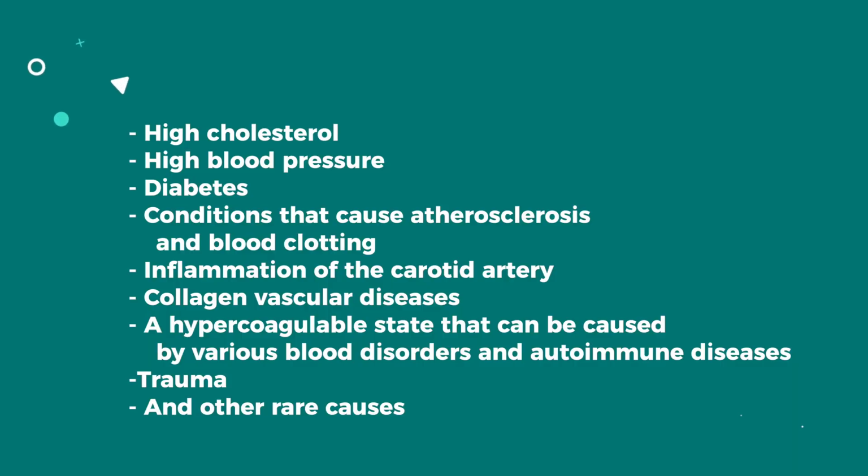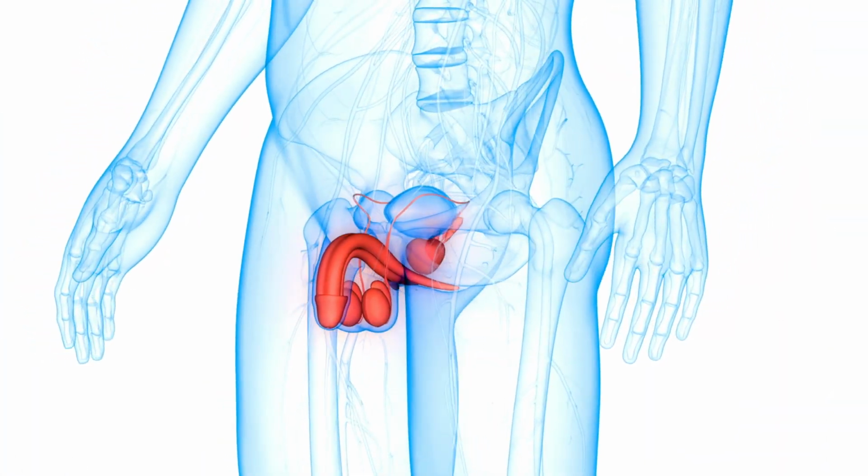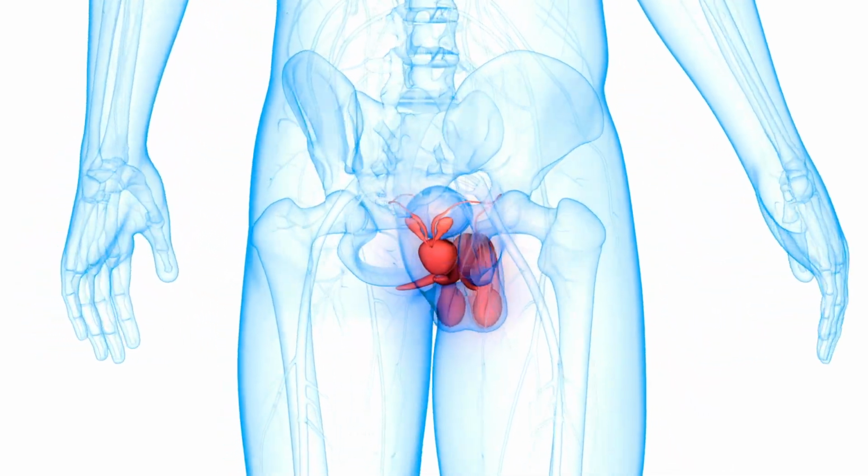More common risk factors for a retinal vascular occlusion would be high cholesterol, high blood pressure, diabetes. Notice all of these things can lead to atherosclerosis or blood clotting issues. There are many other risk factors as well. But what's important to note about these ones that I mentioned is that these are actual causes of erectile dysfunction. So you can imagine that if you could get these conditions under control or reduce these conditions or prevent these conditions with an improvement in a healthy lifestyle, then you may eliminate the need for erectile dysfunction medication altogether.